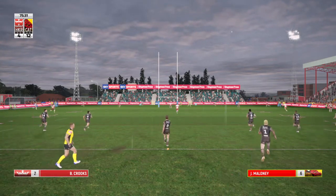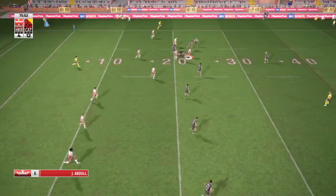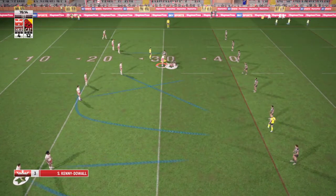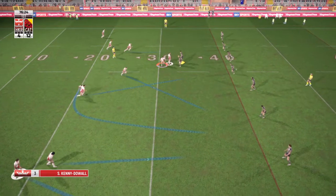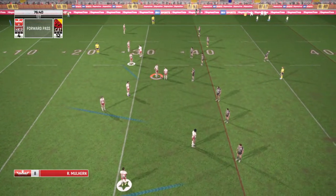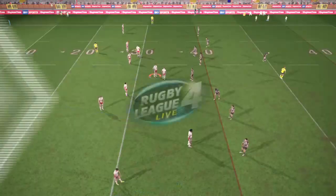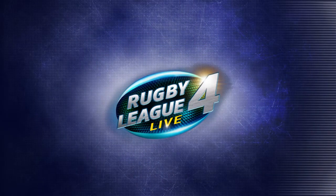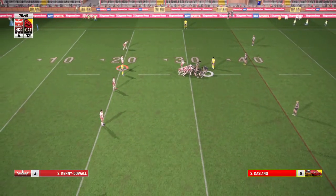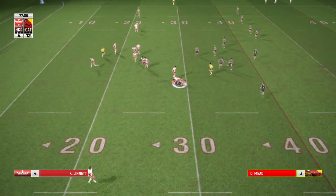Kicks long. The chaser's nowhere to be seen. Batters his way through that tackle. Finally wrapped up. Clear him now. Run. Release. Passes it forward. Tompkins. That's the 30 metre line, you can see.